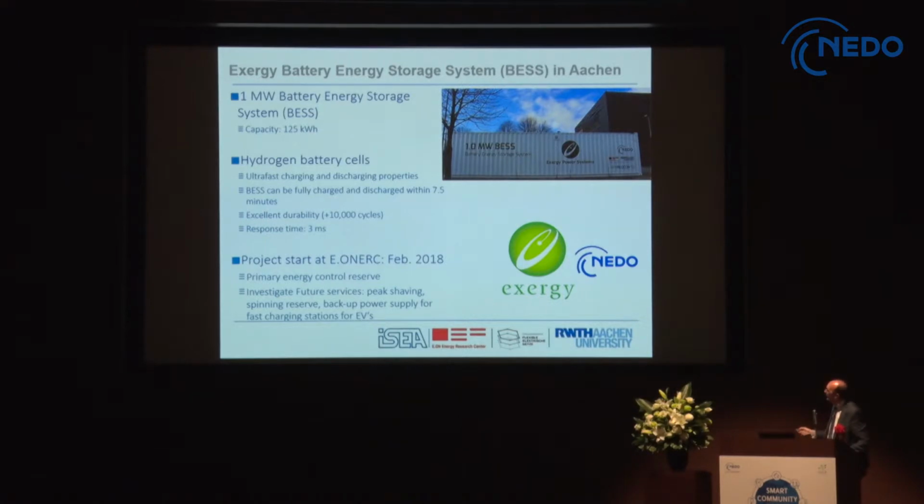So we are investigating the use of this system as primary energy control on our grid, and later on we will connect it to our DC grid. At the same time, we think it is a good technology for peak shaving, spinning reserve, and backup power for fast charging stations of electric vehicles in weak grids.